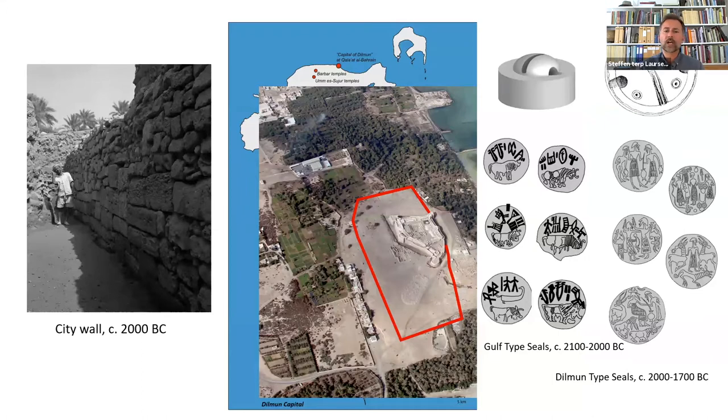At roughly the same time, Dilmun adopts an administrative protocol from the Indus civilization, which includes stamp seals with Indus script and the Indus weight system.